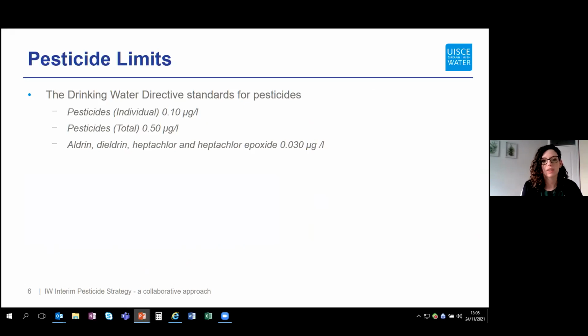So the standards for pesticides comes from the EU Drinking Water Directive, and it's 0.1 micrograms per litre for individual pesticides and 0.5 micrograms per litre for total pesticides. And it's important to note that these standards are not health-based standards, but rather they reflect the limits of detection that the laboratories can get to.